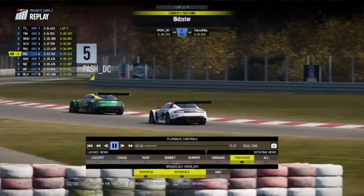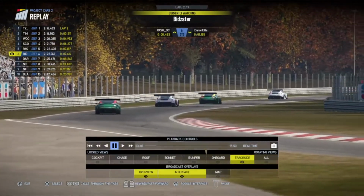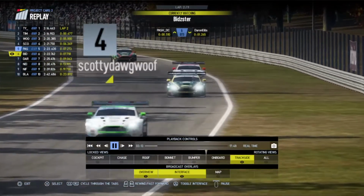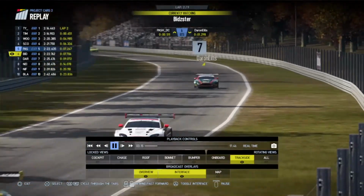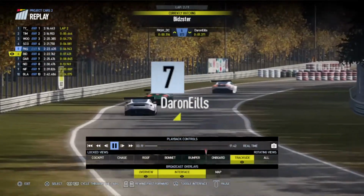Thank you very much, Bidzer. I'll take that place back. And Bidzer just out-braking himself there, and very close to disaster. Almost takes out his teammate there. That could have ended badly, but luckily he gets away with it, and Bidzer then folds in behind Pash again as they go down the straight, down towards the little chicane at the bottom.